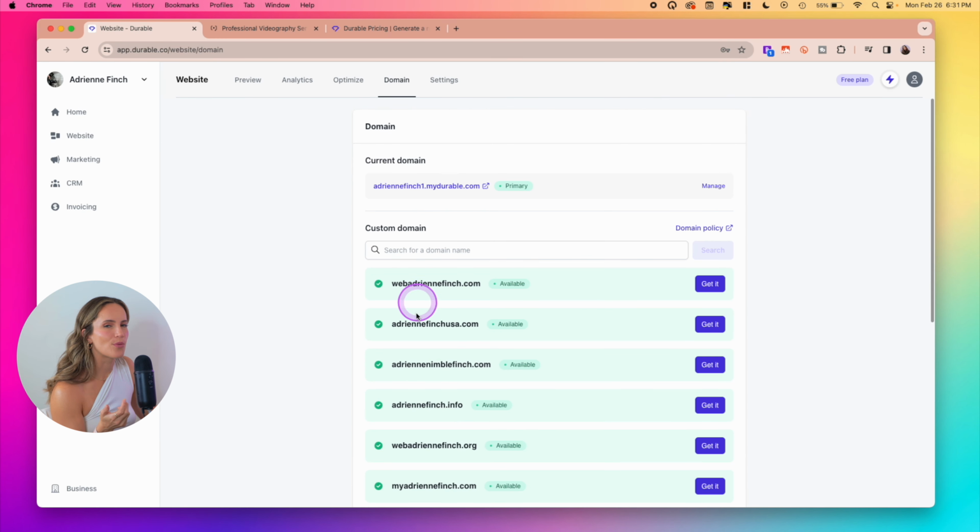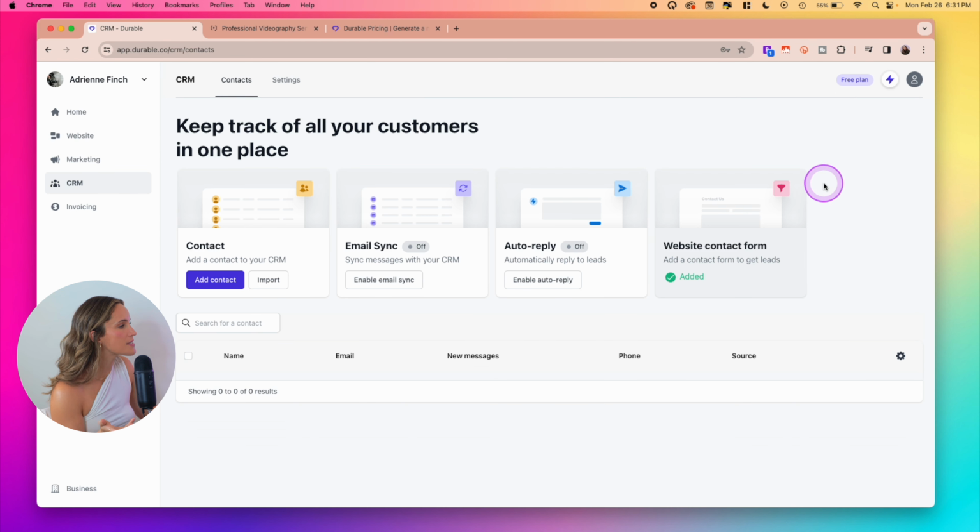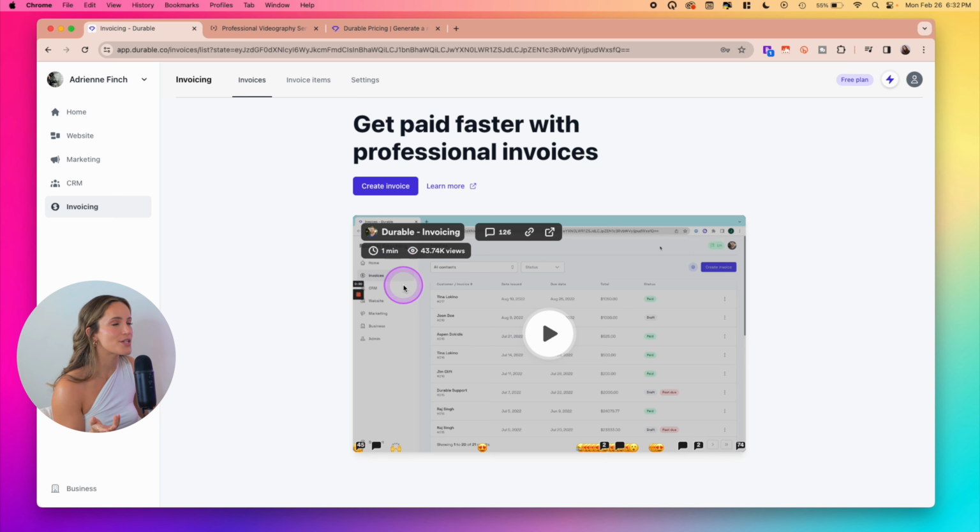Under domain, it'll help you buy one. If you want to buy one, you could buy one from another site and link it here. CRM, if you are someone who has customers, you can kind of track them all here. It actually has all of this built in. And same with invoicing. If you're a freelancer and you actually need to invoice people, they can actually do this right from Durable.